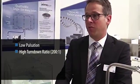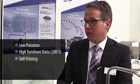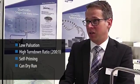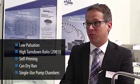So what customers love about the Quattroflow pump is the low pulsation of the pump, which is ideal for processes where pulsation is an issue. It's the high turndown ratio, so we have pumps that cover a high turndown ratio of 200 to 1. They are self-priming, which is important for some processes. They can dry run, so dry run is not an issue, so that's a big safety plus for the pump. And we have single-use pump chambers, which is also a big benefit for processes. So for multiple use, we have stainless steel chambers, and for single-use chambers, we have PP chambers.